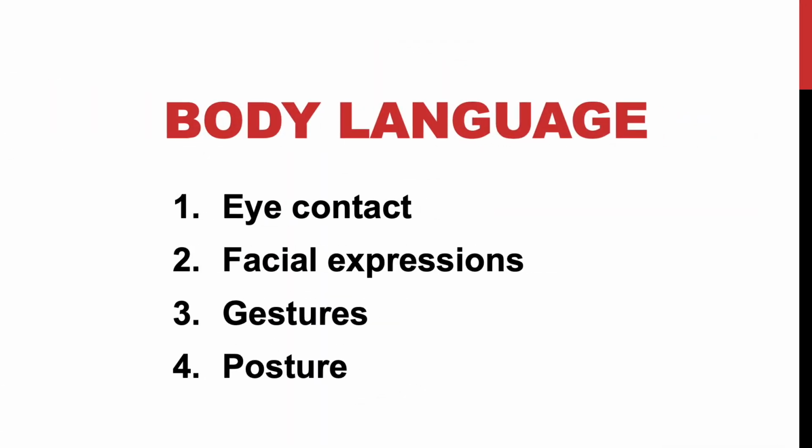Okay, so we've now talked about eye contact, facial expressions, and gestures. The last part of body language is posture. Have a good look at this man. Does he have good posture for a presentation? Well, maybe not. He's standing straight, yes, but he doesn't look very relaxed and has hands in his pockets, which might be too casual in many situations.